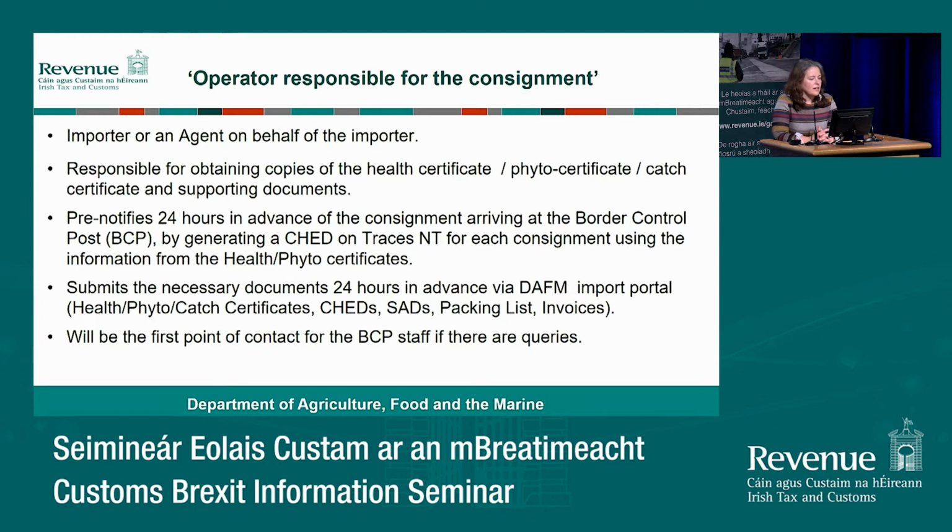And in the event that that's an issue that is likely to mean that the consignment is not going to be released onto the single market, well then at least it gives businesses a chance to do something about it before they've actually sent the truck and the truck has boarded the ferry.